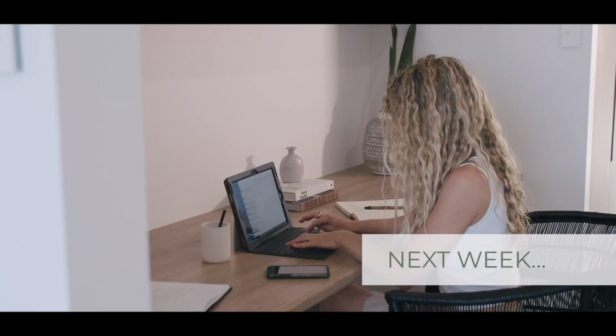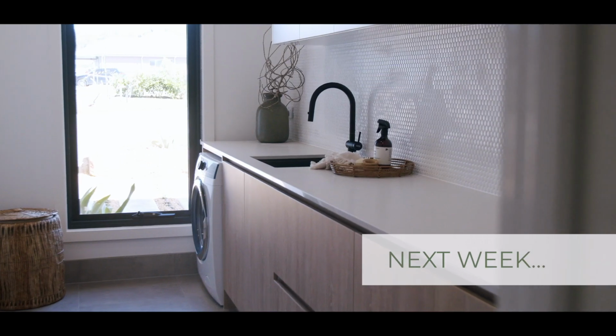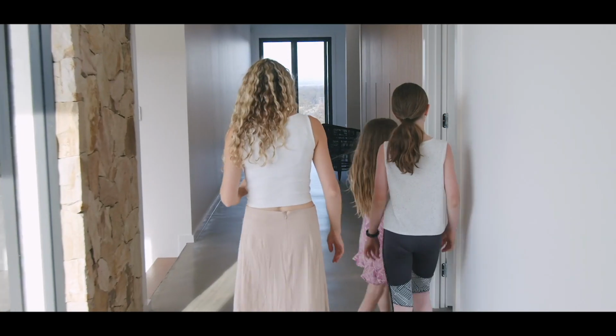Sarah's putting an office in the hallway and not wasting an inch of space. I've designed these rooms perfectly for my family, but where I've put them may be a surprise.